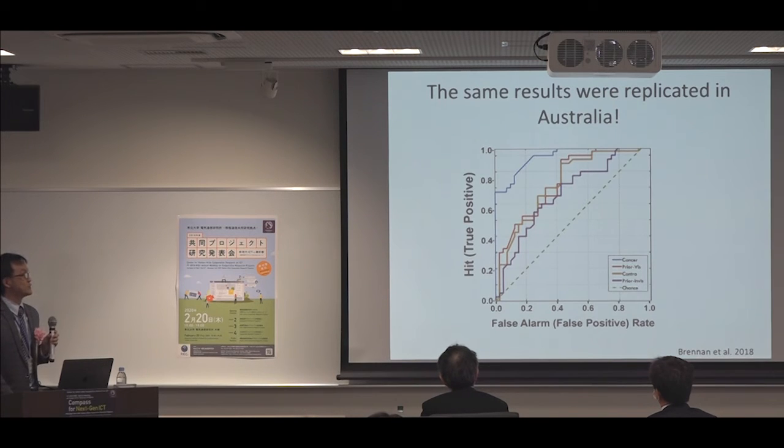And the same result was actually replicated in Australia by a different group. In the experiment, they ran all the different conditions we just mentioned. And in this case, the orange line indicates the prior visible, which was originally diagnosed as normal, and after 3 years was diagnosed as a cancerous case, then they went back to see if there was a visible feature. And in this case, there's a visible feature, but it wasn't diagnosed in the beginning.